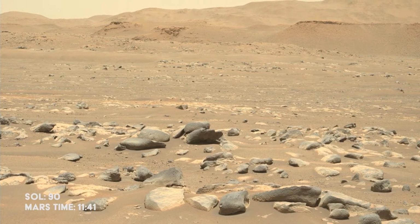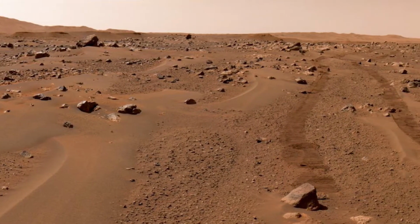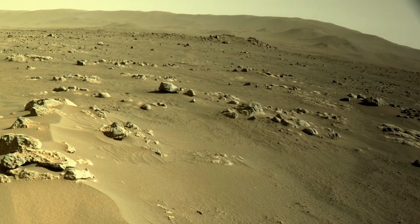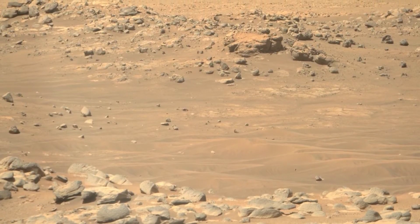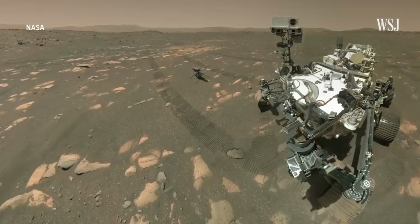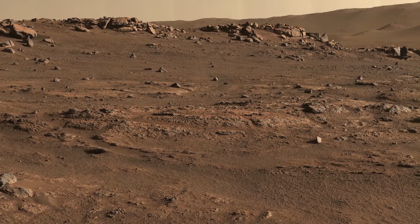These are real images on the surface of Mars, taken by NASA's Perseverance rover. The mission also flew the first ever helicopter on Mars. And for the first time, we hear the sound of the wind on Mars.